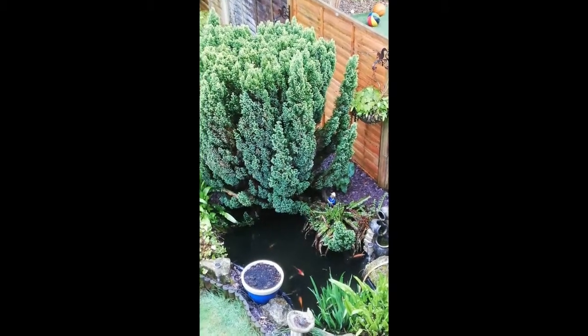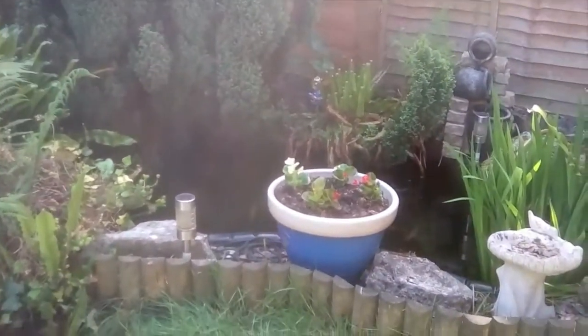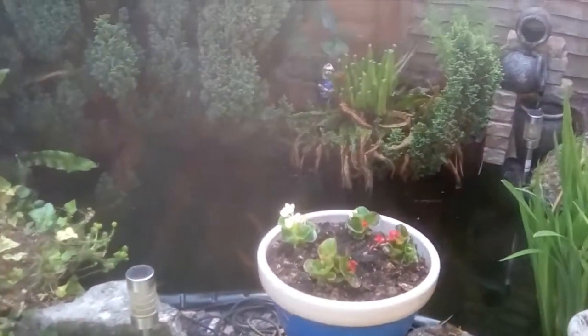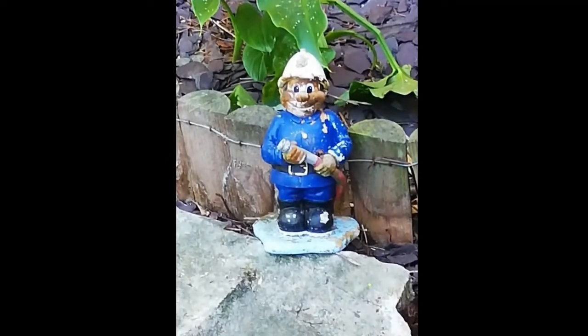Welcome to my garden. Let's take a closer look. Here in the fish pond, we've got goldfish, gold orfe, ghost carp. They're beautiful and colourful, and I love watching them. It's so calming. Have you ever had a fish pond in your garden? What sort of fish did you keep? I wonder whether you spotted this little chap. He's been sat by my pond for nearly 25 years. Did you ever have any garden gnomes?